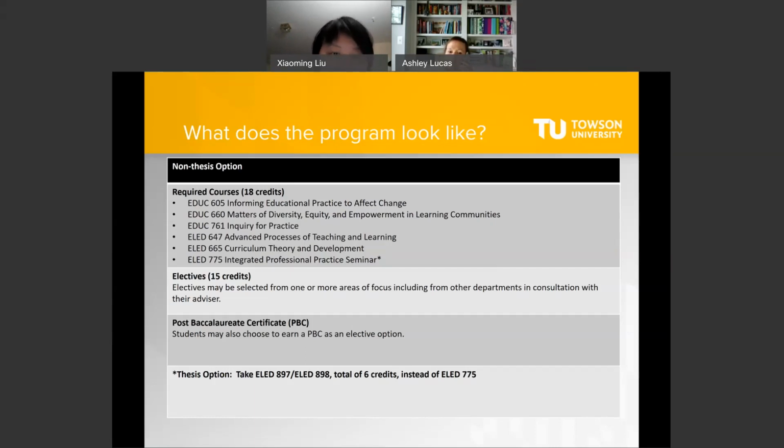Okay. So this is the non-thesis option. If you opt to do a thesis, then you do not need to take L.ED 775 listed under the core. Instead, you take L.ED 897 or L.ED 898. These are the thesis credits, a total of 6 credits to replace 775, but the others remain the same. Questions so far? So the thesis one doesn't have the 15 elective credits? It does. Yes, but you just don't need to take 775, listed under the required core. Got it. Okay.